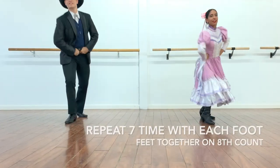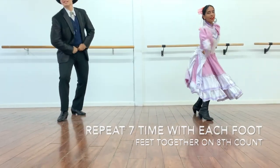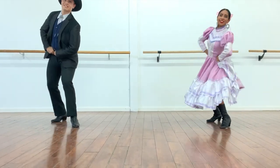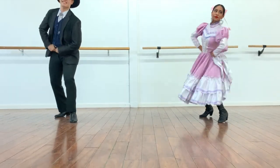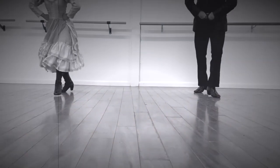Make sure that you count. You're gonna do 7 forward and back. And on the 8th one, you're gonna bring your feet together, and then you're gonna switch. 1, 2, 3, 4, 5, 6, 7 feet together.